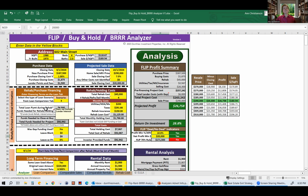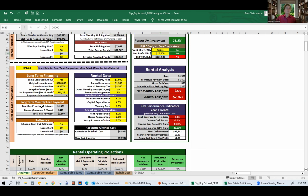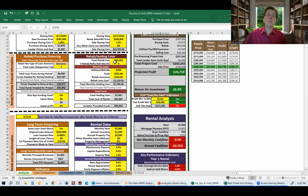So now let's scroll down a bit and look at what if we want to compare this to a rental. When you scroll down to this next section, first you've got to put in the date of when you want that comparison to be, so when you're going to start that rental. In this particular case, we said the holding was 4 months. So if I'm closing in April, that would put me in August. So I've got August in here because I have 4 months as the holding period.